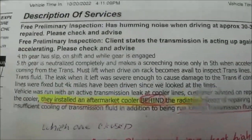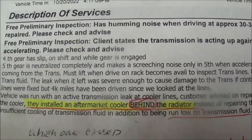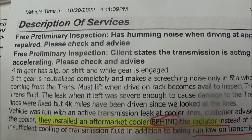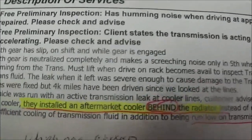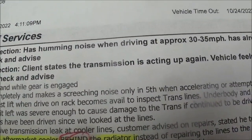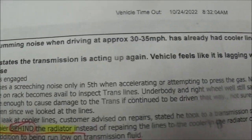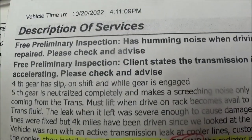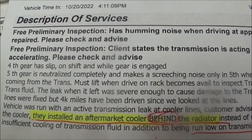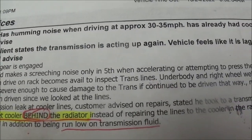All right, folks, here is the paperwork for that Chevy. I'm not going to show the name of the shop, but I want you to see what is going on. This was a transmission that was rebuilt about a month ago, and the customer has come back more than once, but this time it had the leak. As you read, it says a free preliminary inspection, humming noise when driving at approximately 30 miles per hour, has already had cooler lines repaired. So they knew the cooler lines were leaking because of the bumper, and we're the ones that repaired them with a trans cooler. It says client states the trans is acting up again.